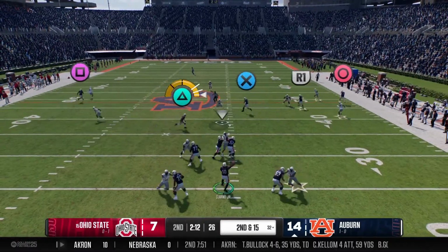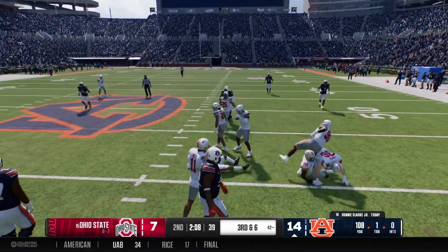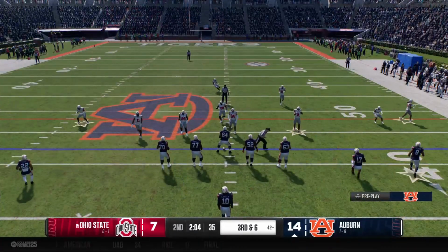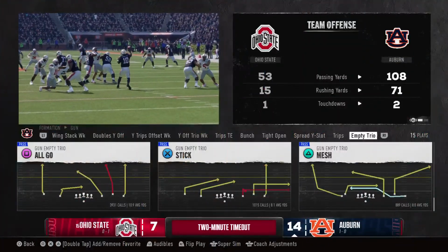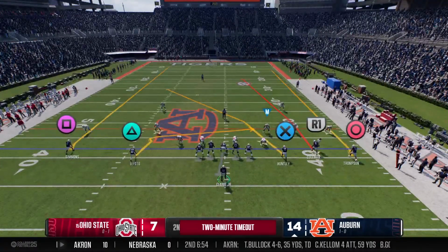Looking to pass on second down. He's got his man. They make the stop, but not before he takes a chunk out of what they need to move the sticks. It's third down now. They ought to be able to get off one more play before the 2-minute warning. It's the 2-minute warning, and we'll see if the offense can tack a little something extra on their lead before the break.